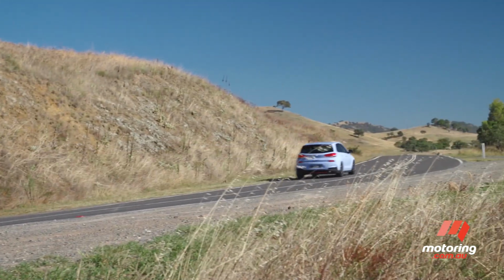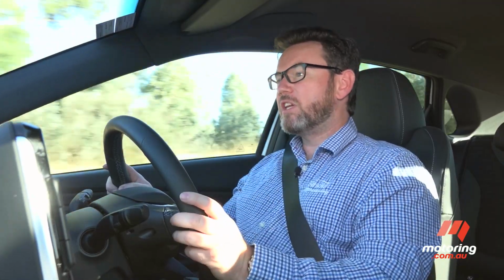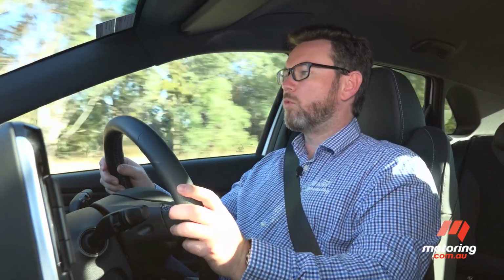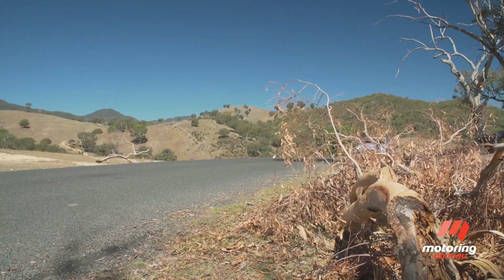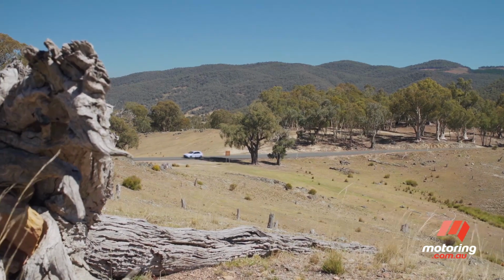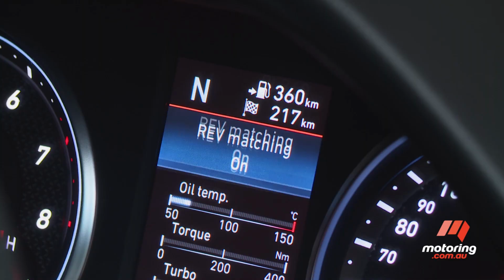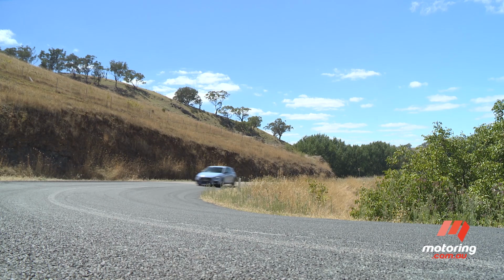Now, for the moment, it's only mated to a 6-speed manual transmission. A DSG is expected sometime towards the end of 2019. But we've got to tell you, this is a pretty sharp little transmission, and for those who aren't really good at rev matching, it even includes a rev matching function, so that's a whole lot of fun.